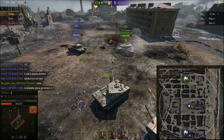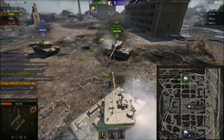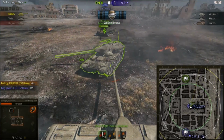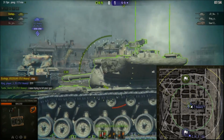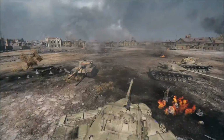Come on. Just want to see the back of the turret so I can end this review and kick people, because people need to be kicked from the server. Well, the back of the tank can't see. Awesome.